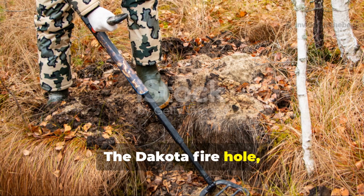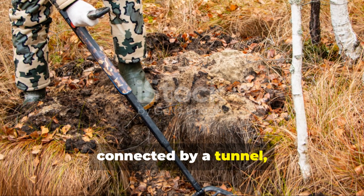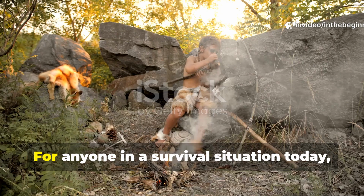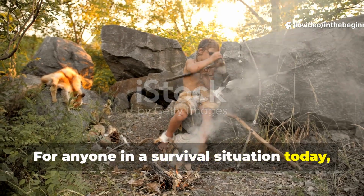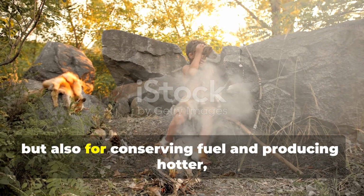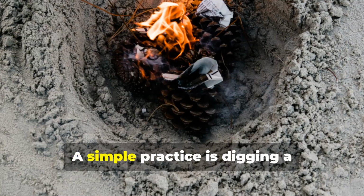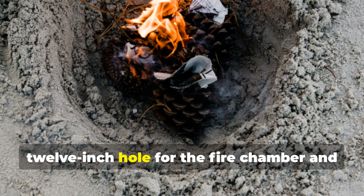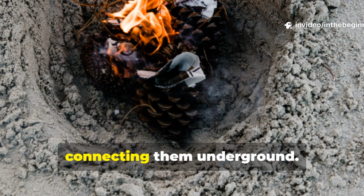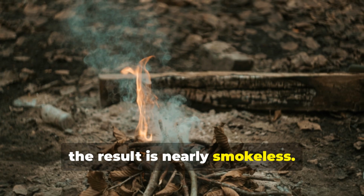The Dakota fire hole, a method where two small pits are dug and connected by a tunnel, allowed heat to rise while limiting visible smoke. For anyone in a survival situation today, this method is ideal not only for stealth, but also for conserving fuel and producing hotter, more efficient burns. A simple practice is digging a 12-inch hole for the fire chamber and a second hole slightly smaller a foot away, connecting them underground. With dry wood, the result is nearly smokeless.